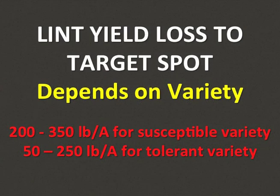Lint yield loss appears to differ by cotton variety susceptibility to target spot. While many varieties have not been tested, lint losses in the range of 250 to 350 pounds per acre have been recorded for the susceptible variety Hagan 499, as compared with 50 to 250 pounds per acre for less susceptible varieties like DPL 1050 and DPL 1252.